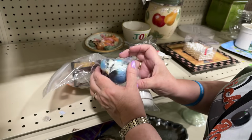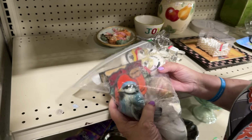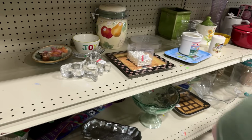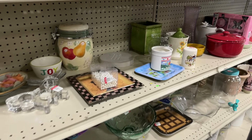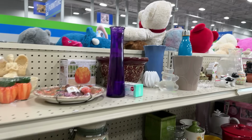His little beak is perfect. Excellent. Tail looks good. Wings look good. He looks great. All right, first purchase going in. I'm going to get him out of that bag as soon as I can and wrap him properly. Of course. He's beautiful. What else are we seeing?